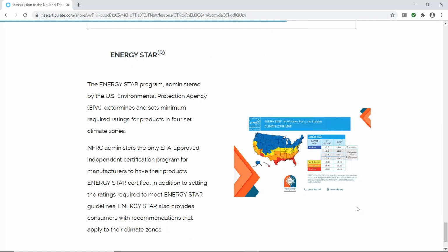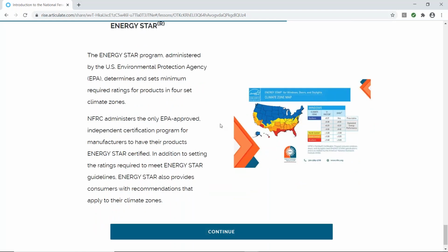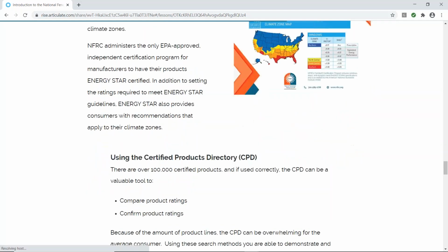The Energy Star program is administered by the EPA, and it determines a set minimum required ratings for products in 4 set climate zones. NFRC administers the only EPA-approved independent certification program for manufacturers to have their products Energy Star certified. The reason we wanted to include this map with all of the climate zones and the requirements on the back is to help give the ratings on the front of the card a little bit of context, to help people know what they're looking for compared to what's on the front.